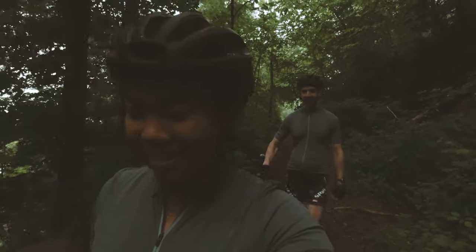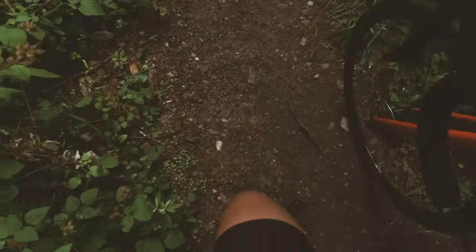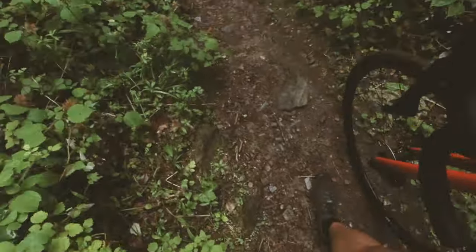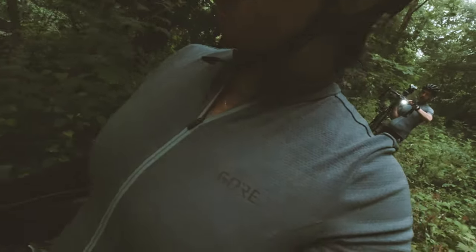Cyclocross? Kind of, not so much. Yeah, we have to carry our bike if you want to do cyclocross. This is actually a pretty rideable trail if you had the skills. We don't have the skills to ride off-road yet, so we'll just stick to walking.